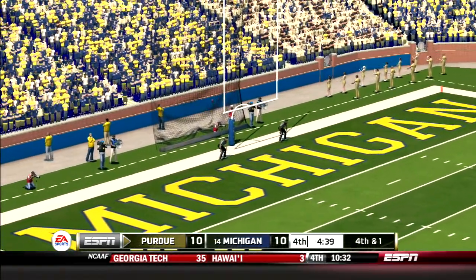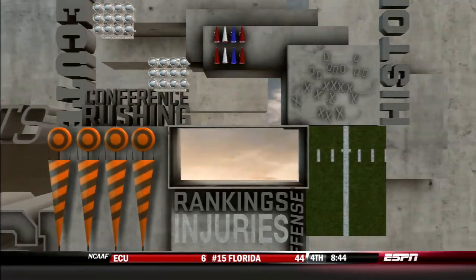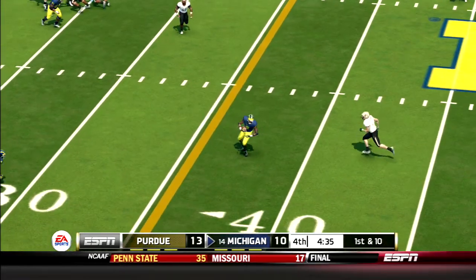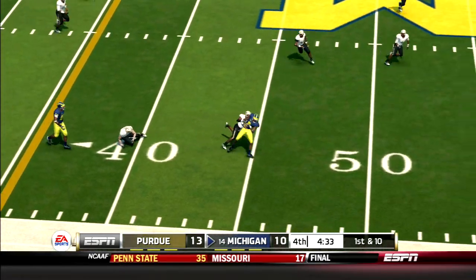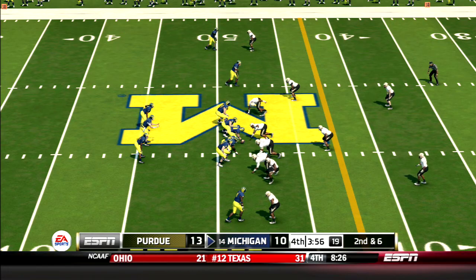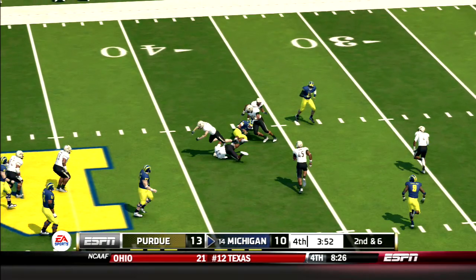It has the distance. And he nails the long field goal. Reese Davis. And they make it. Here we go. Ransom hot. Finds his man. First down.